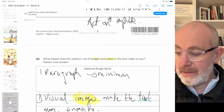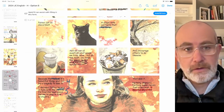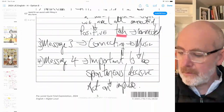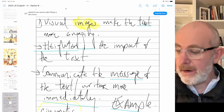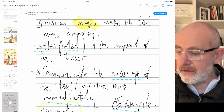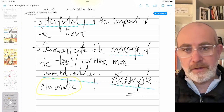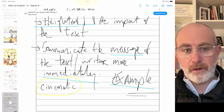Now here, I don't really need quotation. I'm going to just talk about what I see and refer to the text without quoting anything, just talking about the images and the difference in the color. And what I saw was that the images make the text more engaging. So the marriage of the visual with the written text heightens the impact of the text. That's a phrase you can learn if you're going to do that. And it can help communicate the message of the text or the writer more immediately, creating a kind of cinematic impact. So you're not only reading the story, but you're watching the story like a piece of cinema. So loads to say there, and then there's something to say about the color, which I'll talk about now.